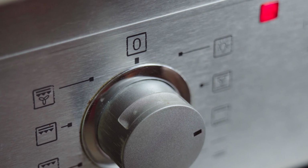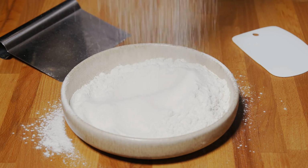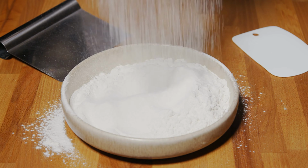with mini muffin liners. In a large bowl, sift together the flour, baking powder, salt, and pepper. Add nutmeg or garlic powder if using. This helps incorporate air into the flour, making the muffins lighter.